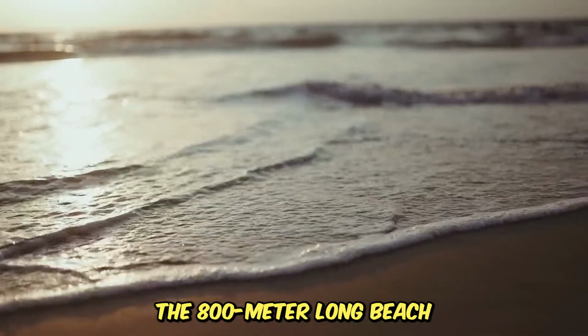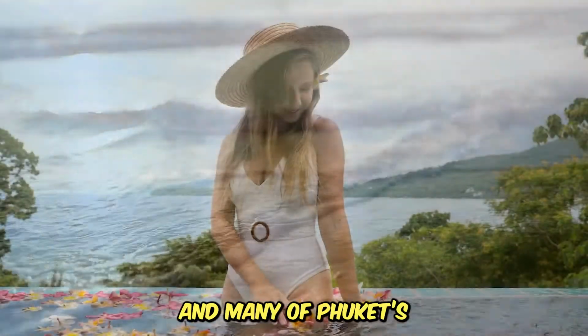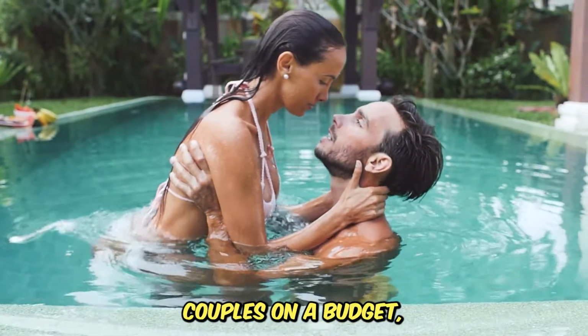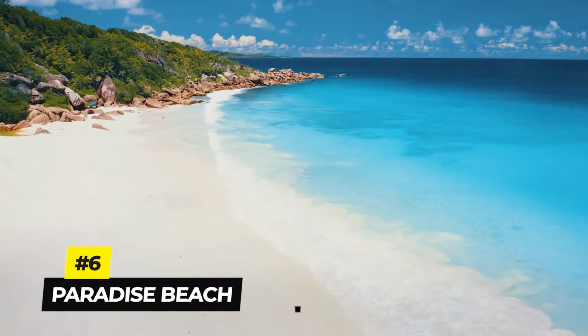The 800-meter-long beach is still a very popular place to go, and many of Phuket's best hotels, shops, and restaurants are there. Good for couples, budget travelers, families. Paradise Beach, number 6.